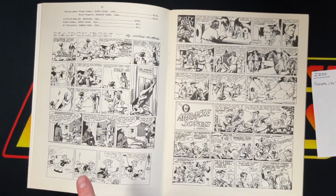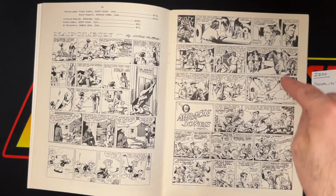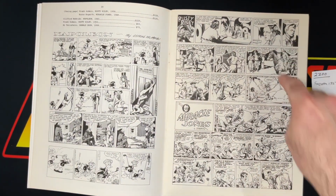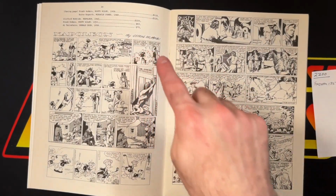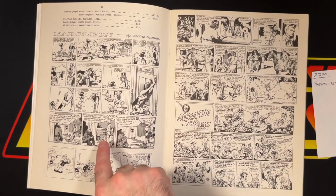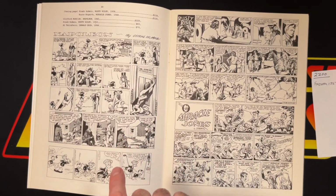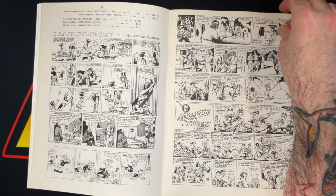All right, we've got some more. We've got Frank Godwin and Bern Hogarth on this page, Rusty Riley at 110, and Miracle Jones at 125. Napoleon by Clifford McBride for $225. Frank Godwin, Rusty Riley for $65, and then a Donald Duck by Al Taliaferro for $75, which is pretty cool.